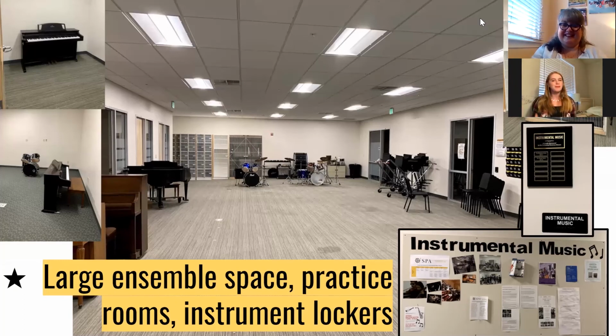This is primarily the instrumental room. And as you can see, there's a large ensemble space and practice room similar to the vocal room. And there's instrument lockers, so instrumentalists can store their instruments.